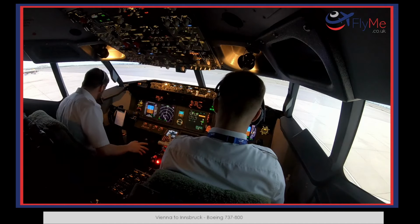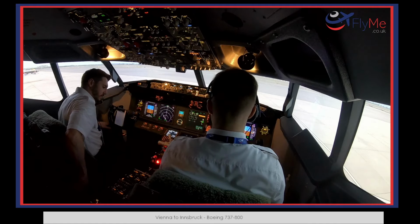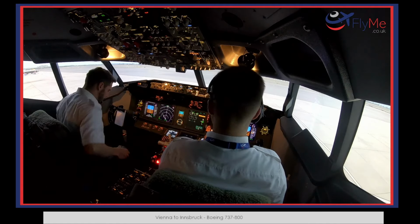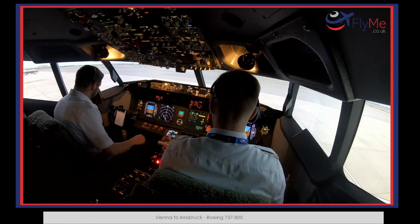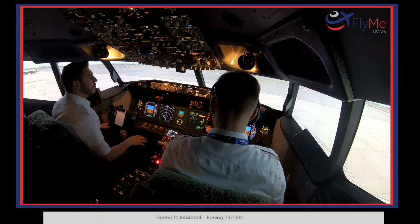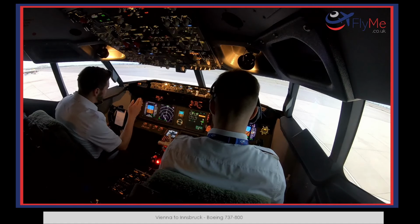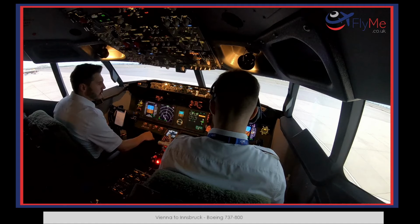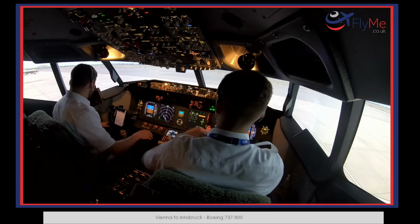Oxygen. Tested 100%. I've got tested 100%. Nav and display switches are normal and auto. Window heats are on. Pressurization mode selector, that's auto. Isolation valve is open. Flight instruments. Okay, I've got heading 201, 201 and 620 feet. Speed brake is down. Parking brake, set. And engine start levers, cut off. That's pre-flight checklist complete.